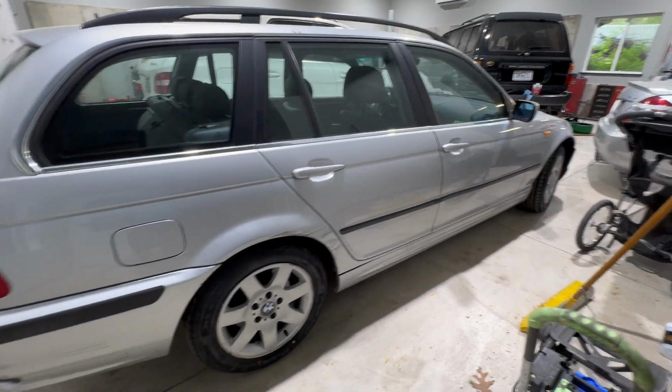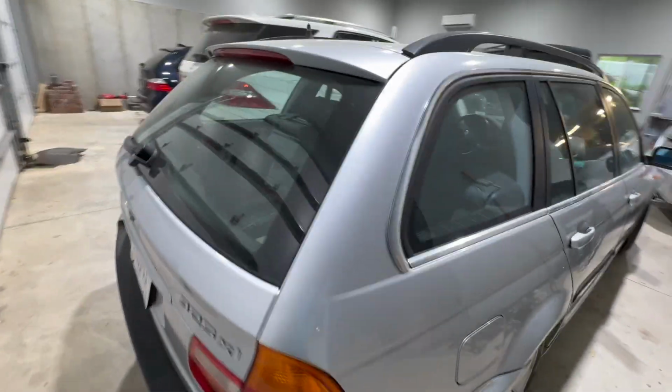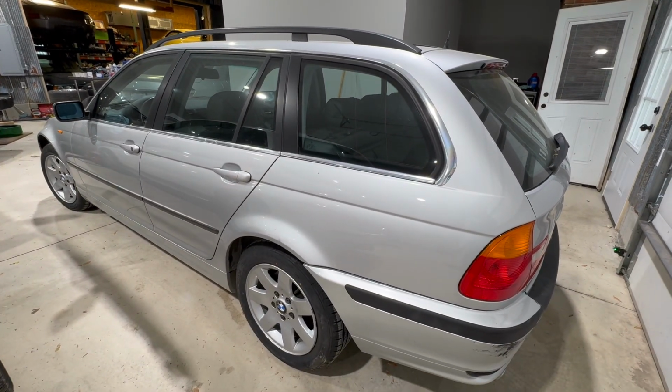I'm not going to bore you guys with the car wash part of the video. But I'll show you what it looks like once it's clean. Got all the writing off the back window. Wonder how long it's been since this thing's been washed.